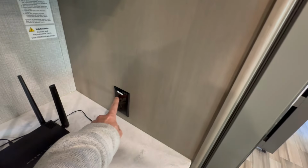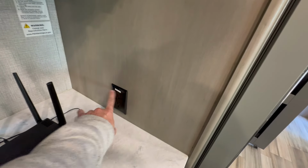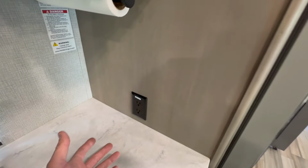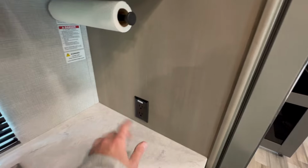Another area, I did have to replace this outlet. The outlet worked. The problem is how it was sandwiched from the factory behind this back wall. There's a little clasp that holds this on in the corners, and it actually broke. So I had to put a new outlet in there. It's like a $4 fix. It took maybe 15 minutes. Not a big deal.